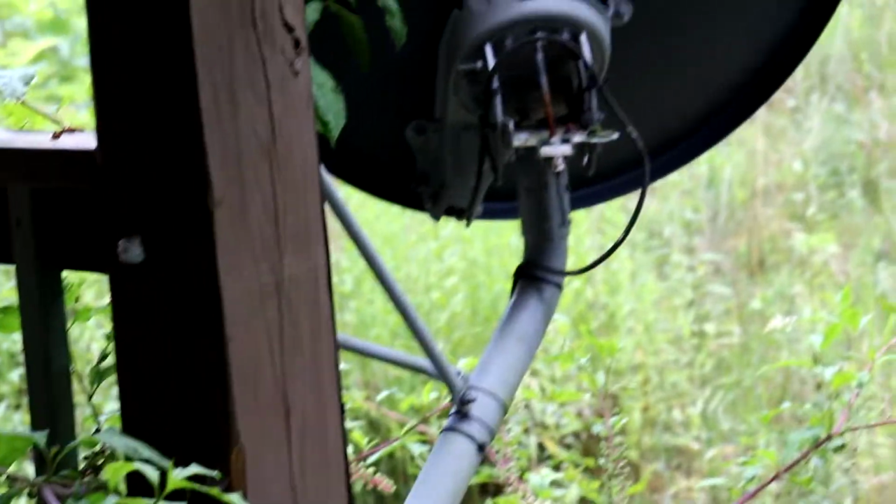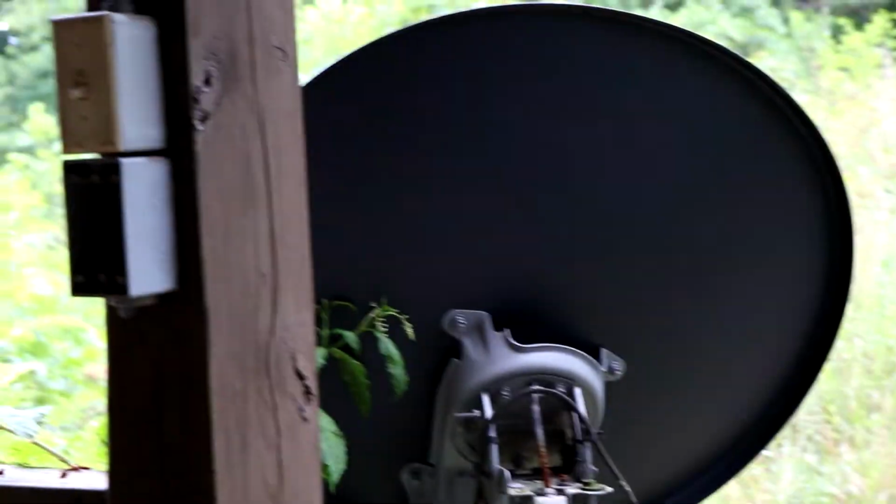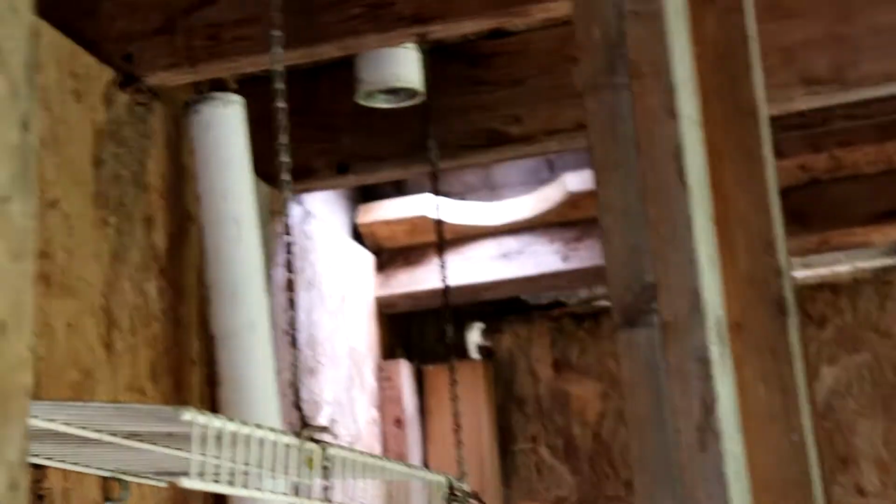So I had a satellite dish once upon a time. Got electrical outlets out here by numerous amounts. Disconnected PVC pipes hanging. Who knows what they went to? Copper piping. Ugh. More PVC. That one looks still attached. Might be something to the bathroom upstairs.